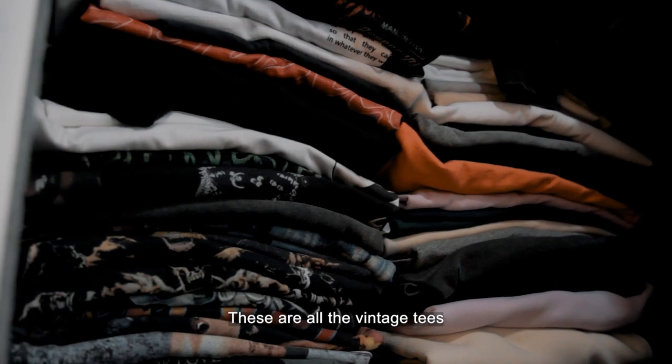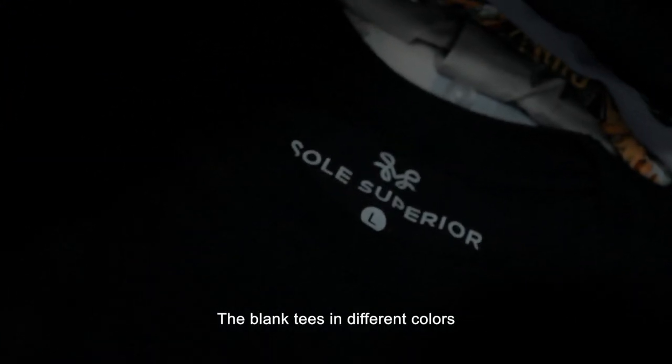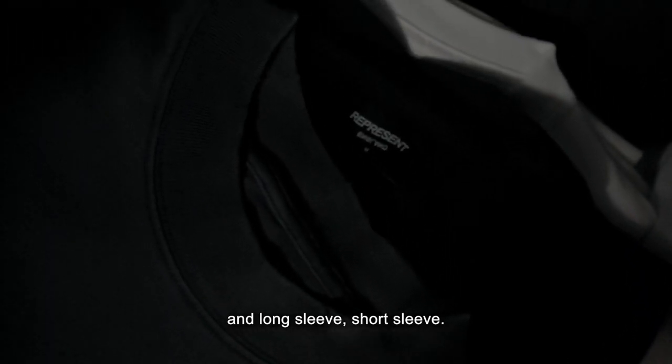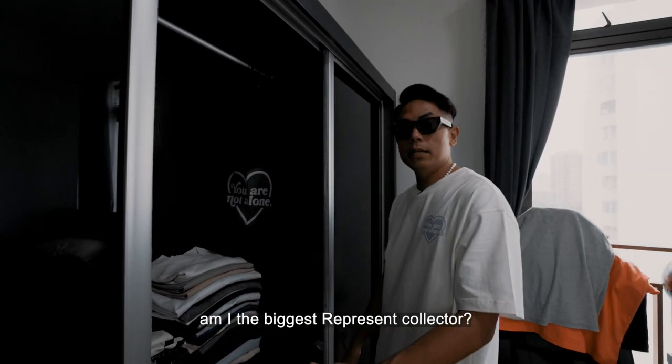These are all the vintage tees, and these are all the blanks, the blank tees in different colors and long sleeve, short sleeve, everything is here. One of my favorite brands is Represent, and am I the biggest Represent collector?